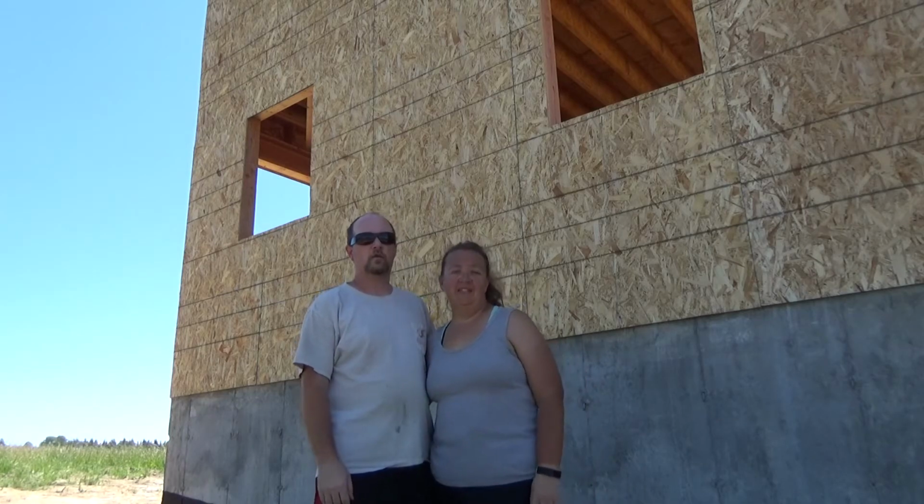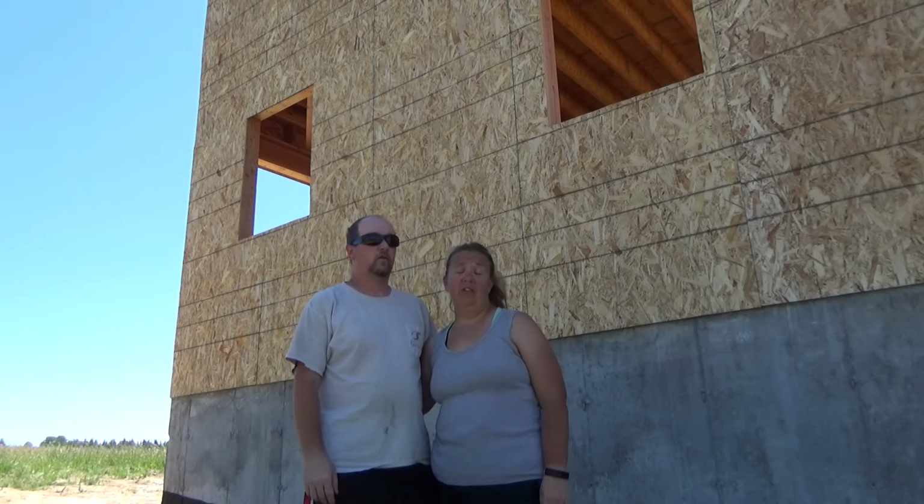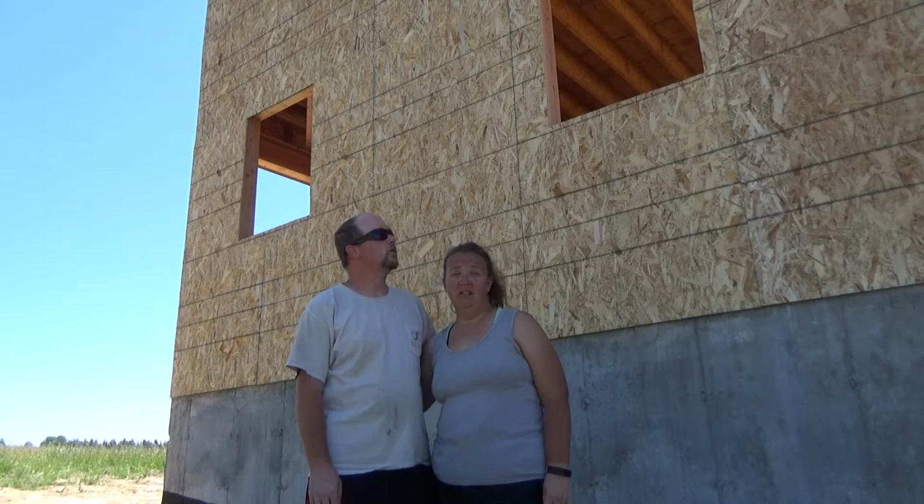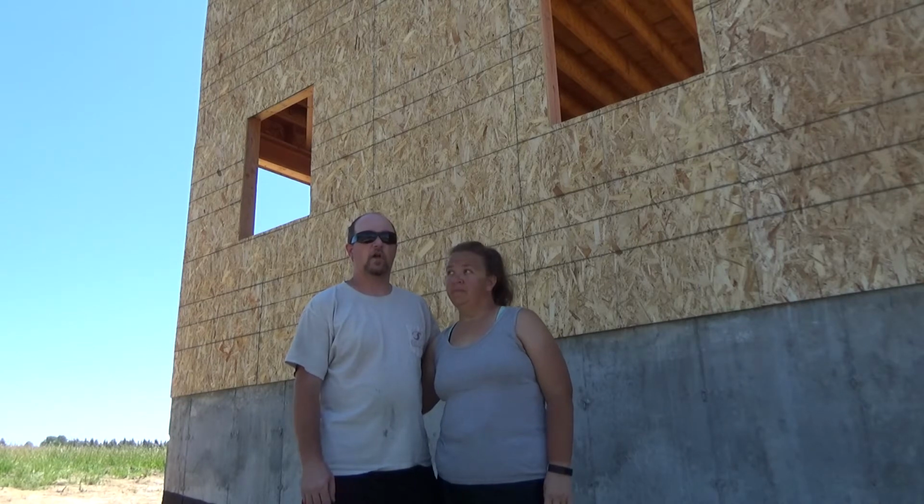Alright, that's it for us for this weekend. Everything is all enclosed. The OSB is all on. Everything is braced, so it is straight and true and plumb. Yeah, we ran some string lines and double checked our level on it, so yeah, everything's good to go.